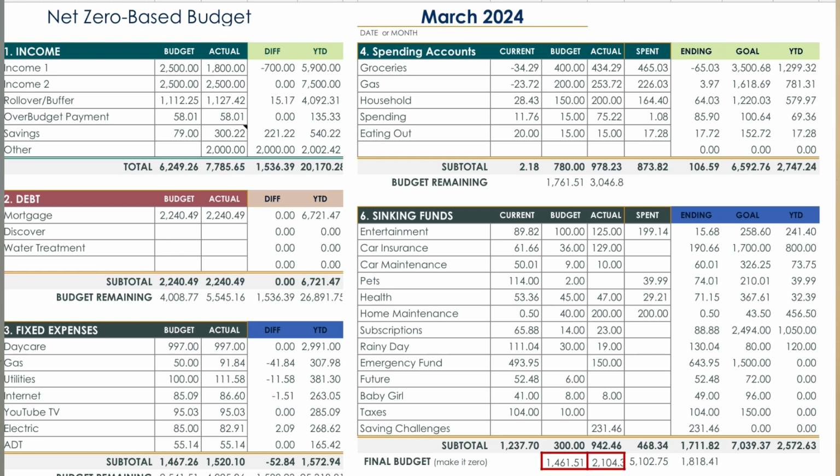In gas, I was over budget $23.72, but you see that I actually put towards the gas $253.72, and then I only spent $226.03, which left me with a positive $3.97 to roll over to April. Household started off at $28.43, $164.40 spent, so we have a positive $64.03 to roll over to household for April. Spending, I started off at $11.76.